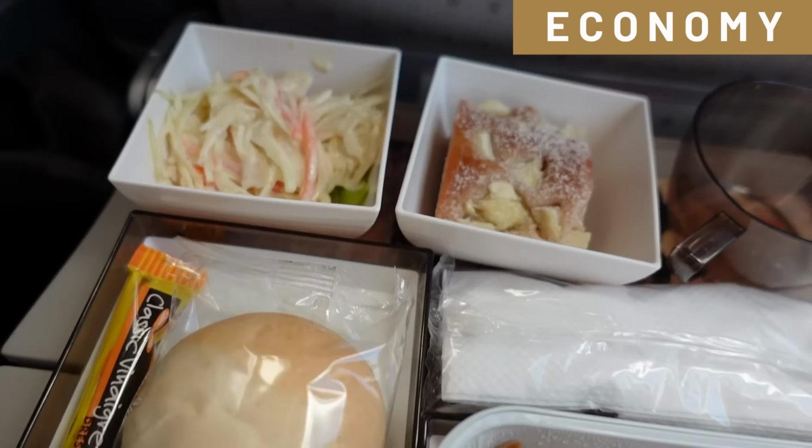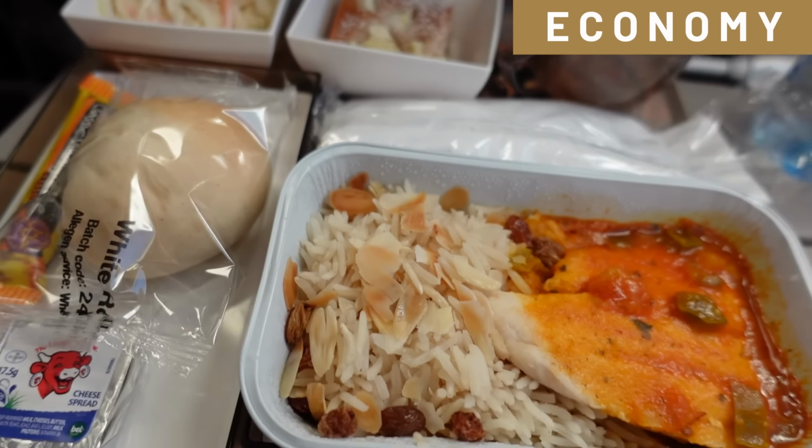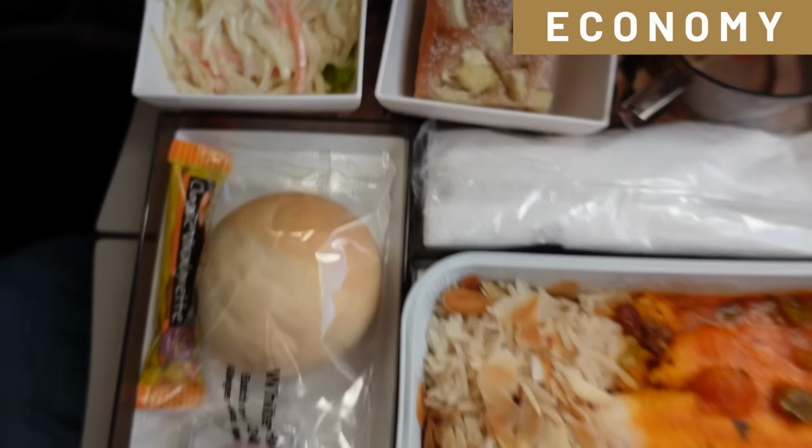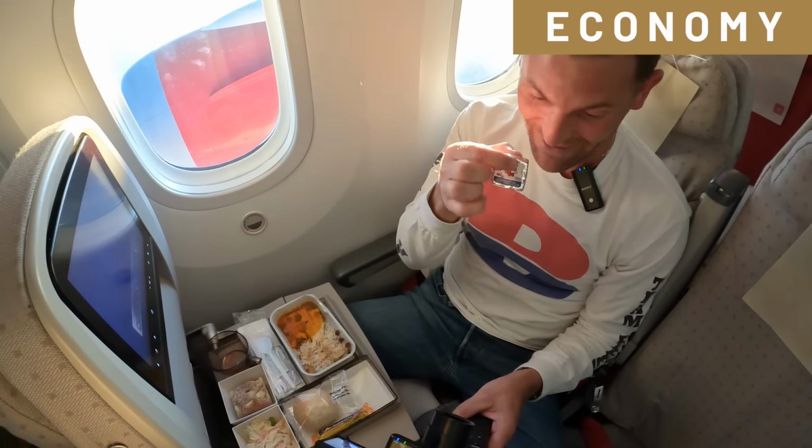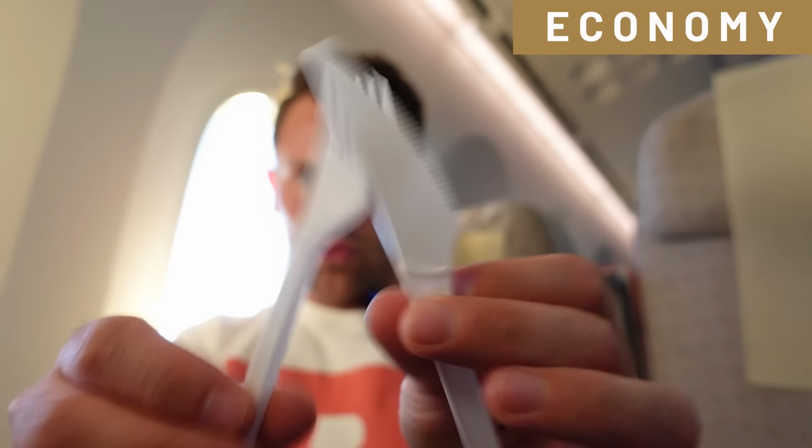Packed to dinner. So for dinner we have a quite delicious looking cod with rice, also a coleslaw looking salad, what looks like an apple pie, a white roll, one of those classic aeroplane ones that was probably going to be rock hard, a sachet of Laughing Cow, I mean, all about a bit of that. Plastic cutlery, a little bit disappointing, but it's time to give all of this a try.